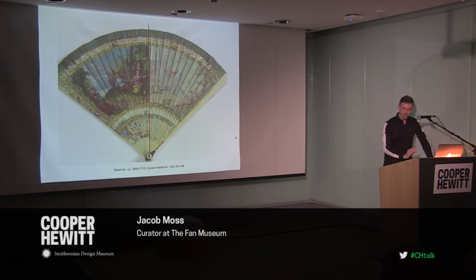Now, I'm not aware of any documentation which details the techniques used to paint brise fans, but someone's going to come up to me after this lecture and tell me there is. But logic does suggest the blades were laid out in the correct order, the design was outlined, painted in, possibly varnished, and then assembled once dry.